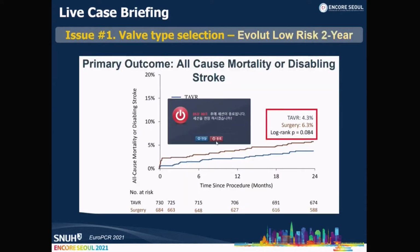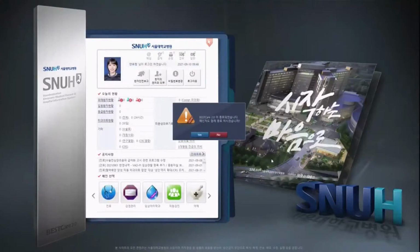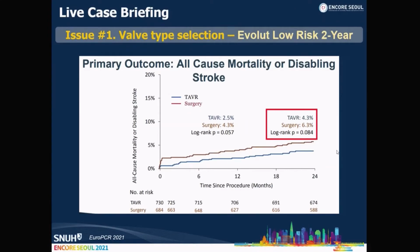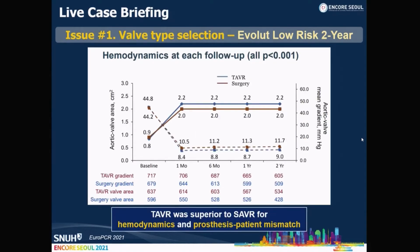How is the performance of this valve in low surgical risk patients? These are the results of the Evolut Low Risk RCT. All-cause death or disabling stroke at 2 years was about 4.3% in TAVI, while more than 6% after surgery. How about hemodynamics? Until 2 years, valve area is wider after TAVI, 2.2 square centimeters, significantly wider than 2.0 after surgery. Pressure gradient is less than 10 torr, whereas more than 10 torr after surgery. Thus, Evolut performance in low surgical risk patients is good.